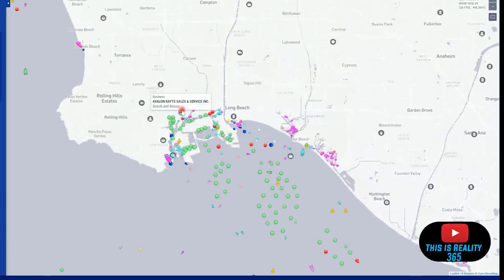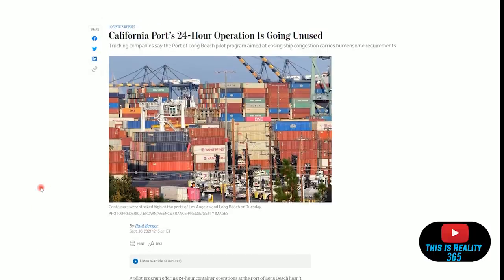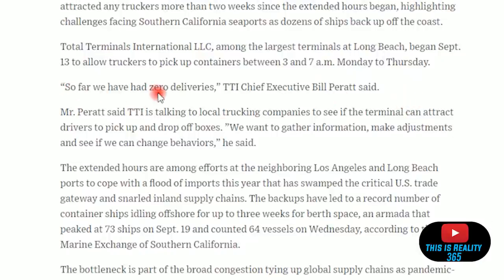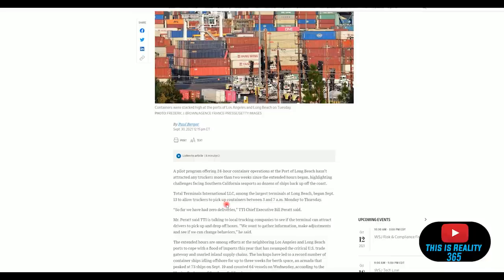But I did see that they are working 24-hour day shifts, but it's pretty much going unused. So they're saying here that California ports' 24-hour operation is going unused. They are actually allowing truck drivers to come pick up containers between the hours of 3 and 7 a.m. Monday through Thursday, but they said so far that they have got zero deliveries. Now, hopefully they can find some of these truckers to help move this, but it's just kind of strange that they had absolutely zero deliveries. So we're just going to have to wait and see again on what happens with that.